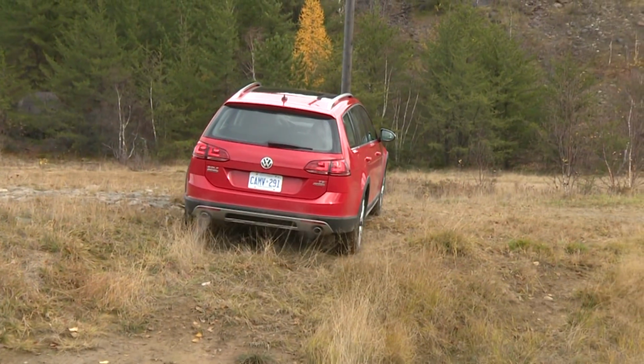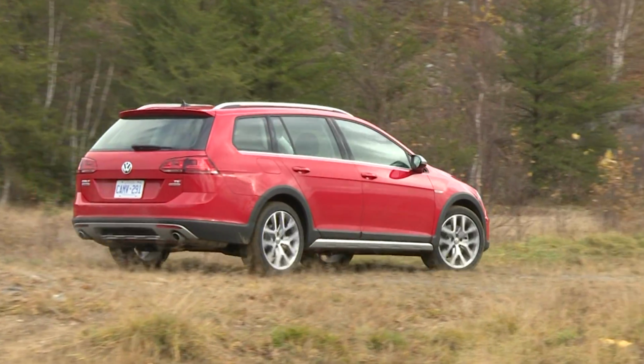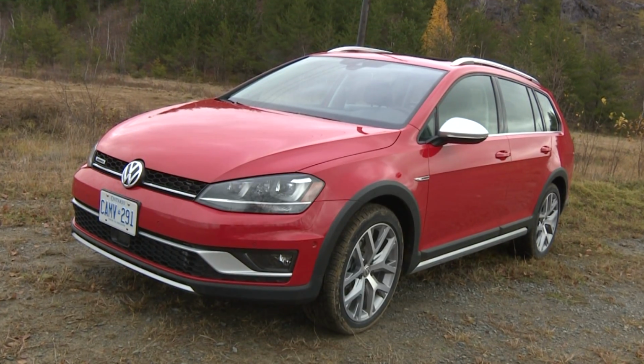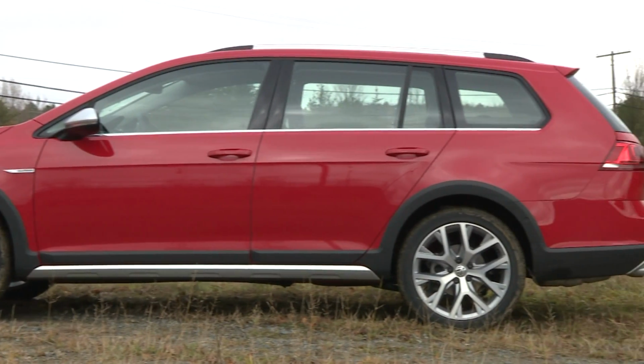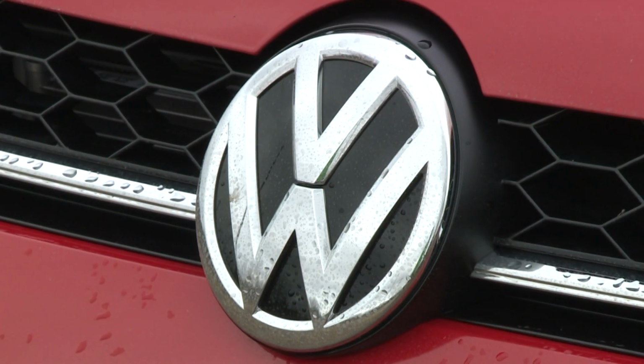If you're a cold-blooded Canadian with a hankering for a handsome and rugged wagon, then Volkswagen has just done you a solid. This is the all-new Volkswagen Golf Alltrack, and if you like traction, flexibility, and space and don't want to blend into a beige sea of crossover SUVs, it's worthy of your immediate attention.